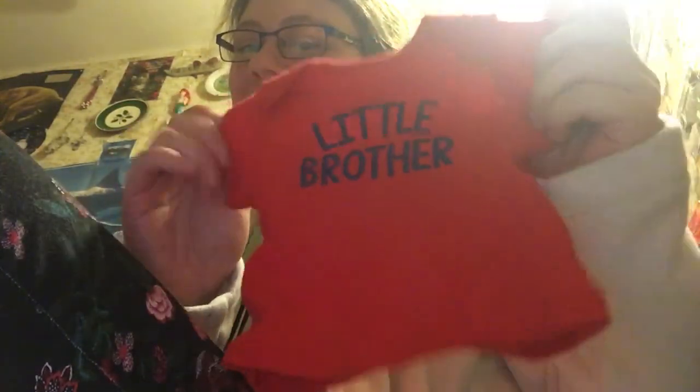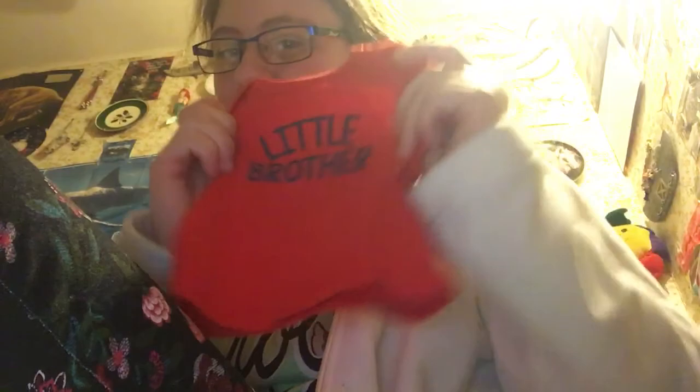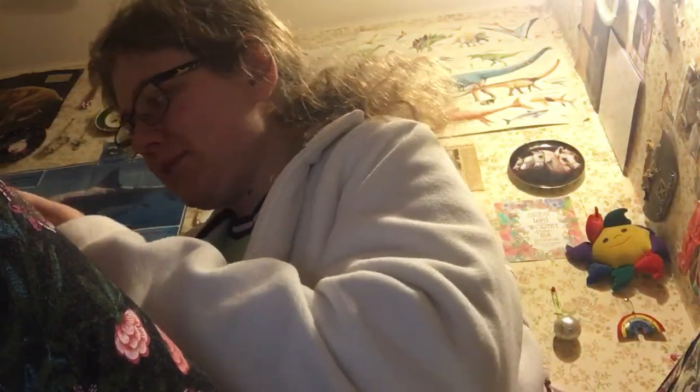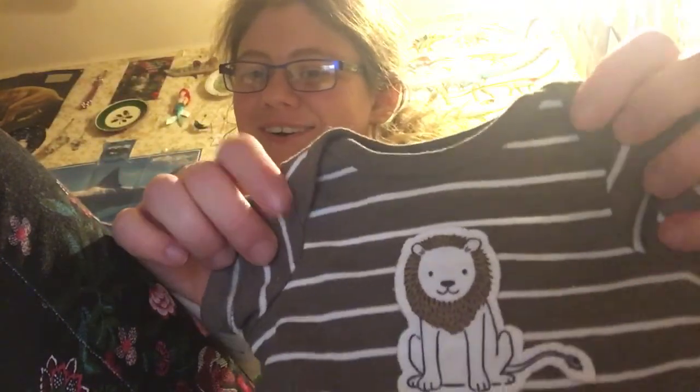Yay! This is perfect for little Jason. He's the little brother. He's the youngest. He's two, and it fits him really well. And the most recent outfit that I got him comes with these little brown pants. Very cute, huh? And it comes with this beautiful striped short sleeve lion top. Aww, isn't that cute for little Jason?